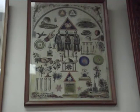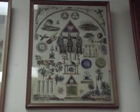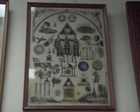Again, manufacturers or booksellers in America put out their versions of diagrams of various Masonic symbols. You've got that one, you've got another one that you probably will have a look at later, the Light and Truth one. We've got that one.